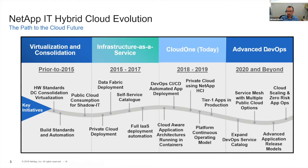And CloudOne ultimately is a DevOps platform for automated app deployment. And we try to build cloud-aware applications running in containers. So microservices-based application architectures that fit nicely into containers running in cloud. We have both the private and public cloud options, as I'll show, as part of the CloudOne ecosystem. And we've gotten to a point now where we've built a continuous operating model for CloudOne, because not only have we created CloudOne, but now we have production applications running on it. So we have to maintain and improve the CloudOne ecosystem into the future.